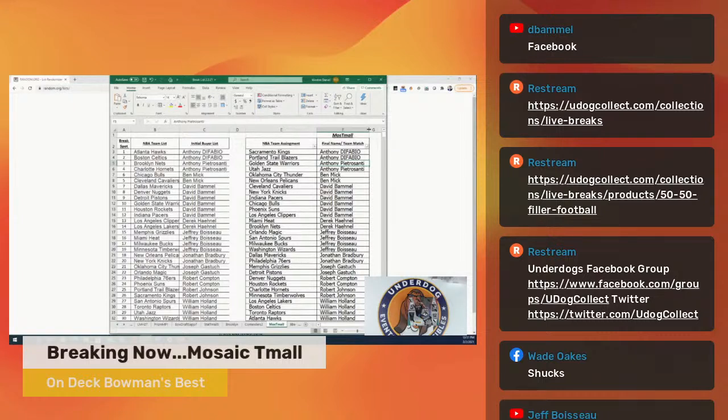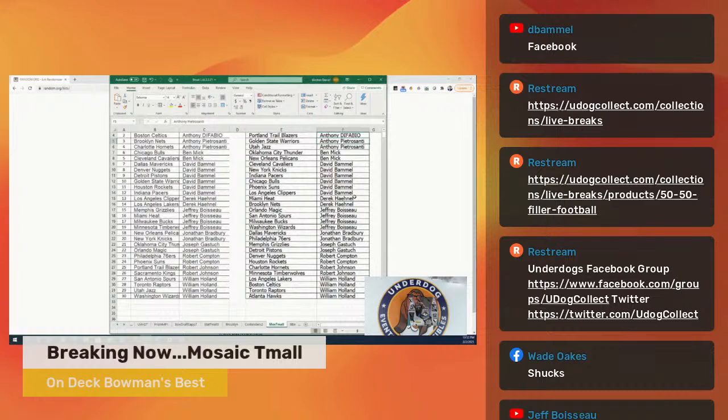You're rolling hot, man. David Bamel, Cavs, Knicks, Pacers, Bulls, Suns, Clippers, Derek Hanel, Miami Heat and Brooklyn Nets, Jeff Bissot, Magic, Spurs, Bucks, Wizards, Jonathan Bradbury, Mavericks and 76ers, Joe Gostuch, Grizzlies and Pistons, Rob Compton, Nuggets and Rockets, Robert Johnson, Hornets and Timberwolves, William Holland, Lakers, Celtics, Raptors and Hawks.